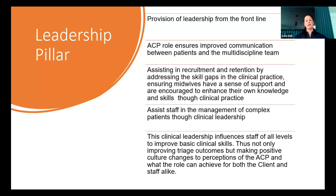So that has been the journey of my leadership pillar, because obviously when I first brought in the ACP role, no one really knew what it was. They were a bit apprehensive about what the role could achieve for them. They were worried that we would be doing their job for them. So it's about using that leadership ability to communicate, to positively change the culture and the perceptions for everyone who's involved on the shop floor.